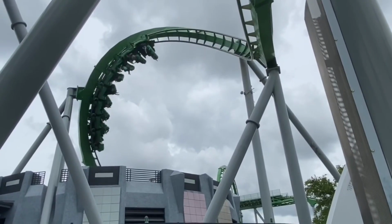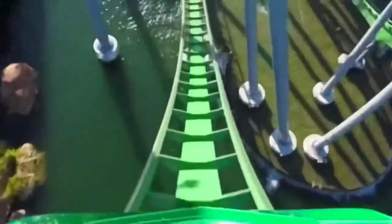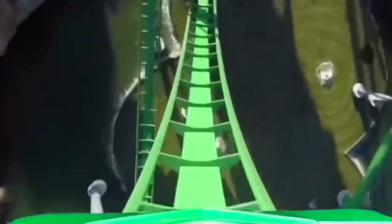From there, it does die down a little bit, let's be real, but we all ride Hulk for the first half. Like, that section wouldn't even need to be there for people to love this ride, but at the end of the day, it does increase the ride time and it does help with capacity. But that aside, I cannot stress enough how exhilarating this ride is.